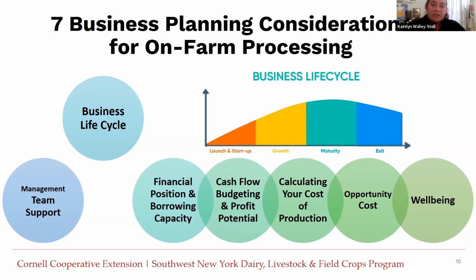The next two stages, growth and maturity, happen over time. The growth stage is when you've gotten your foundation in place and now you are adding on cows, adding on different enterprises, and thinking about value-added processing. And at the maturity level, we might be looking forward to bringing the next generation on farm, and we might be thinking about value-added dairy processing, or on-farm processing, as a way to do that.